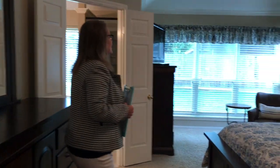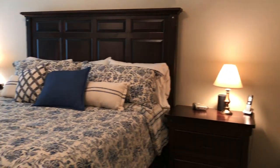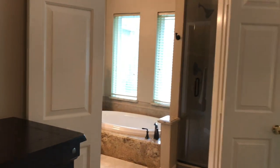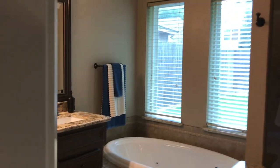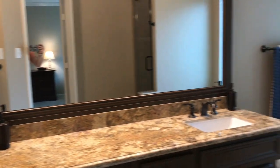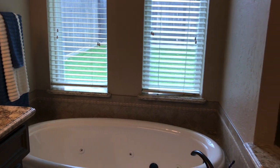And then in here is the master bedroom suite with vaulted ceilings, lots of natural light. It's got a great area over here for sitting and reading, having some quiet time to yourself. Off of the bedroom, you will see the updated master bathroom, and it was updated in 2013. It's got granite, a sunken jacuzzi tub, and a separate shower.